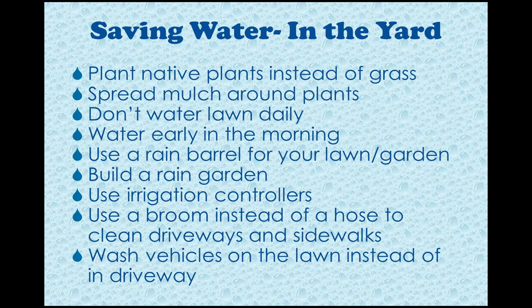Use a broom instead of a hose to clean driveways and sidewalks. This is good because it's easy to clean up with a broom. It's probably easier with a hose, but that uses a lot of water. And also, when you're using a hose to clean off your driveway and sidewalk, all that water with all the dirt and oil and whatever else is on your driveway is going to go down into the street and down into the storm drains, which for the most part end up in the lakes and in the streams without being cleaned at the wastewater treatment plant.